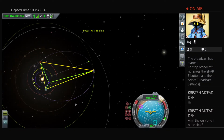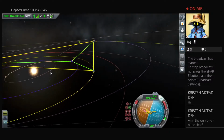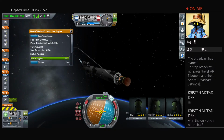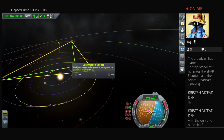So much easier where we are so close to Joule now and orbit around Laythe. Let's put our focus on Kerbin and wait until that lines up with the retro mark. We will cut the thrust limiter down to about a quarter, about 20, 25, and then let's get that encounter. Once it's there, let's update our quick save.